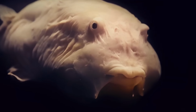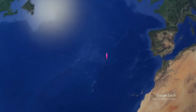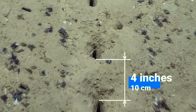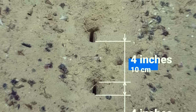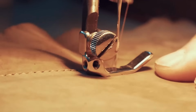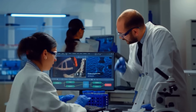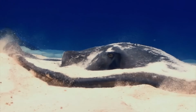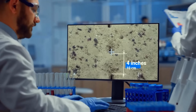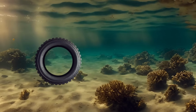For example, check out these mysterious holes scientists have stumbled upon in the depths of the Atlantic Ocean, near the Azores. They're neatly aligned and are about 4 inches apart, or in some cases, even several feet. They resemble punctures left by a sewing machine. Some think these holes could have a biological origin. For instance, some fish may have made them while walking along the seafloor. Others believe we could be looking at something that's human-made, maybe left by a spiked tire.